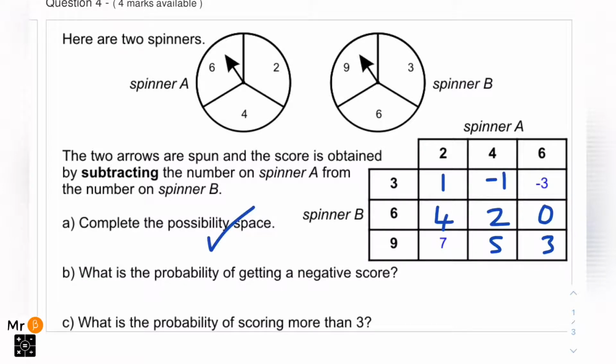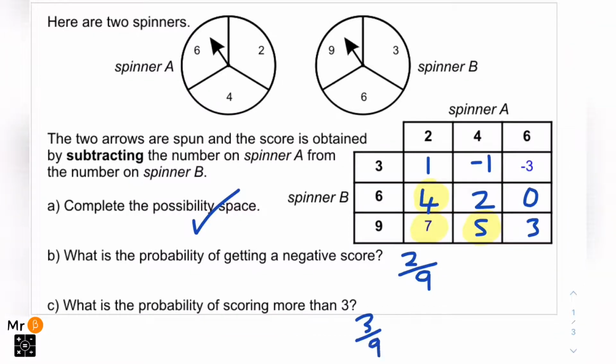Part B, what is the probability of getting a negative score? Well, that's 2 out of 9 options, so 2 9ths. What's the probability of getting a score more than 3? So we can get a 4, a 7, a 5. So there's 3 options there, out of a total of 9, which is exactly the same as 1/3.